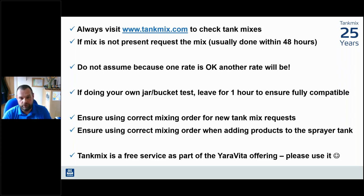Very often, you will put a tank mix request in today and you will get that back tomorrow, not Saturdays and Sundays and bank holidays, because we can't crack the whip too hard. It's not fair on people. But generally, it's a very, very quick service. As you saw with those 2 tubes, do not assume because one rate is okay, another rate will be. Again, if you're in any doubt, please get it tested.